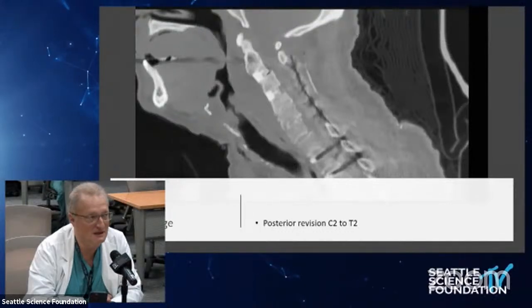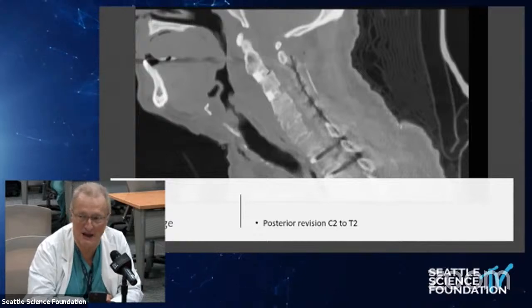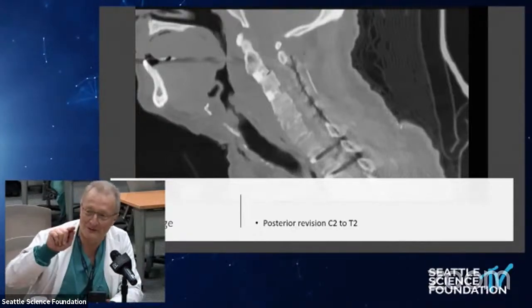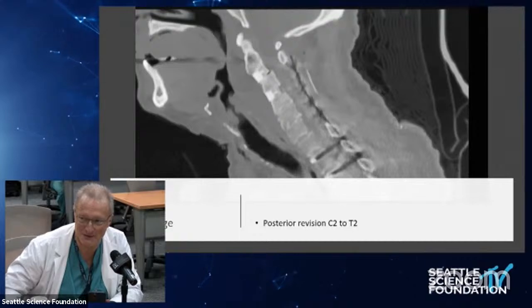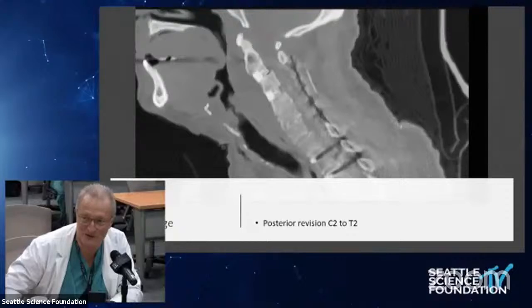Okay, but the idea behind that is that the front part basically maintains lordosis. The back part collapses into the, what's that biomechanical magic spot of the cervical spine called? The instant axis of rotation, okay? The posterior third of the vertebral body. And that cancellous bone is more conducive, ideally, towards bone healing.